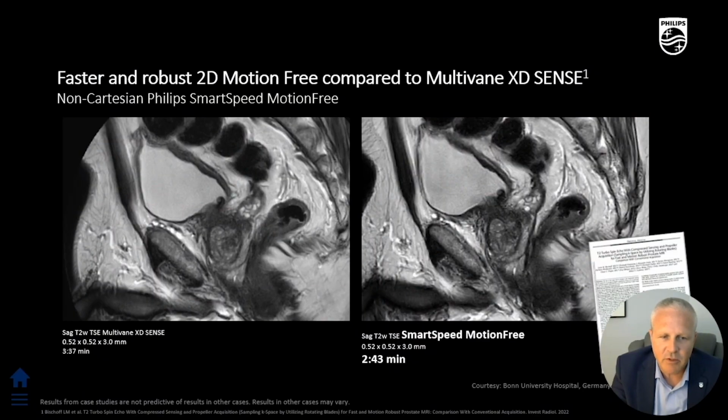Traditionally in the past, we would use a multi-vane technique. It had a circular field of view, which a lot of physicians didn't appreciate. The other problem was the image contrast was typically not the same as what you would see on your axial and coronal Cartesian scans. So with Smart Speed motion free, you get a square field of view, and you actually get that image contrast that you're used to with your standard imaging.